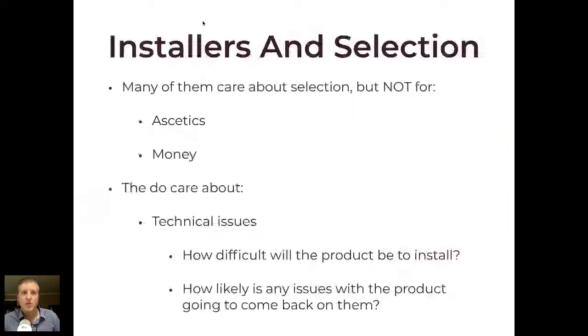Okay, so a lot of designers, when they say, okay, selling the floor, they're worried about, okay, well, doesn't the installer want to make this selection? Usually my contractor wants to be involved in this. They do care about selection, but not for the reasons that most people would think. They don't really care as much about aesthetics. They want it to look good, but, again, generalities, I've yet to meet an installer that would say, I'm not going to install that.